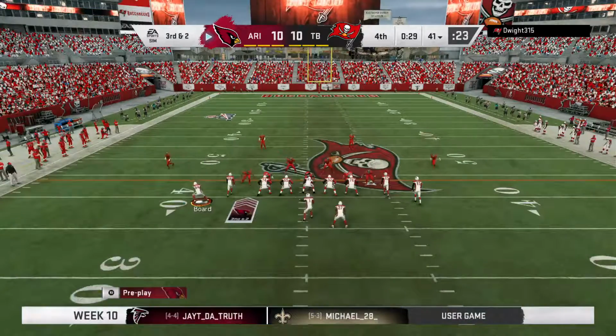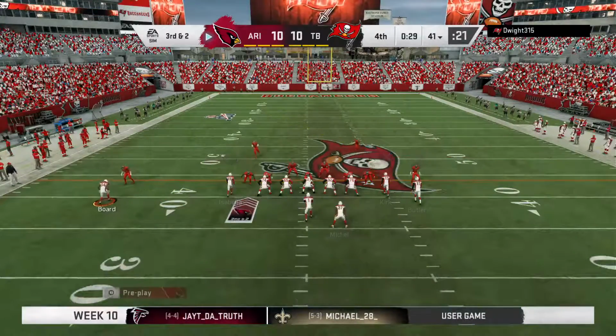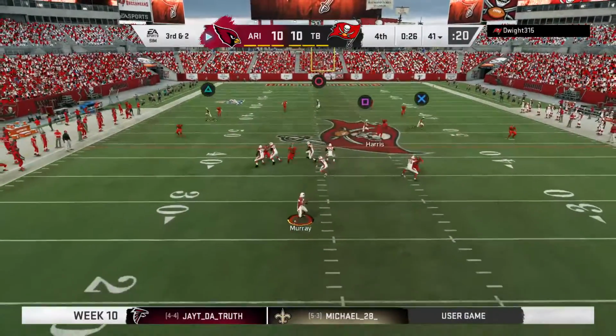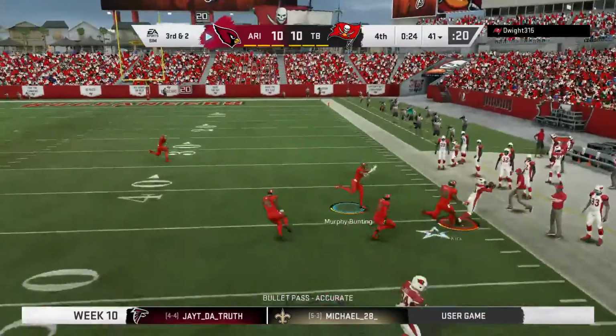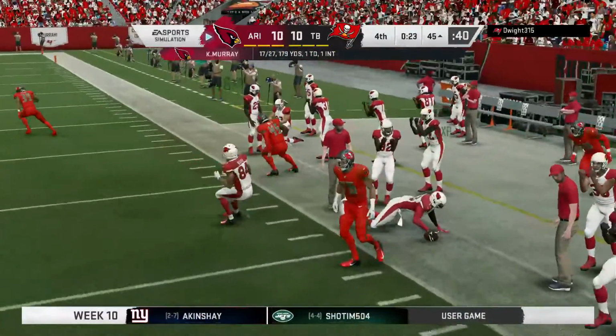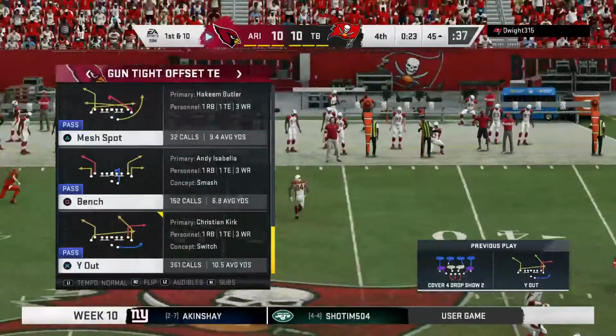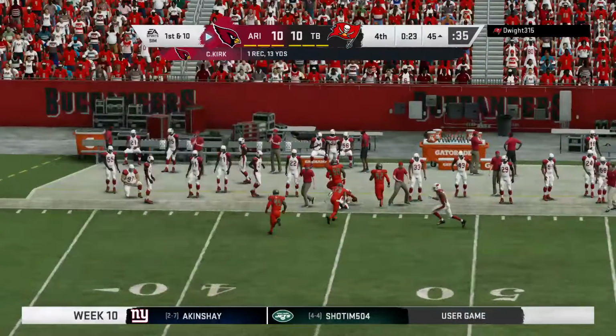He'll need to. Motion, motion, motion. Back to throw, Murray. And able to find Kirk, complete. And out of bounds on the other side of midfield at the 45. A Cardinal first down on a gain of 13.